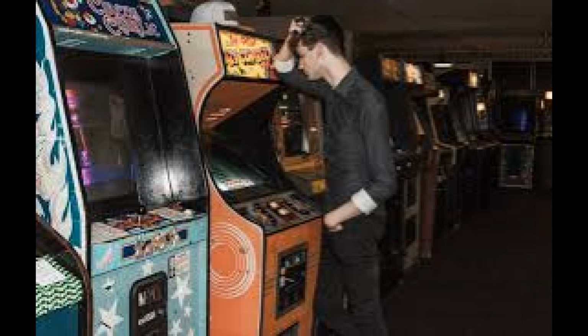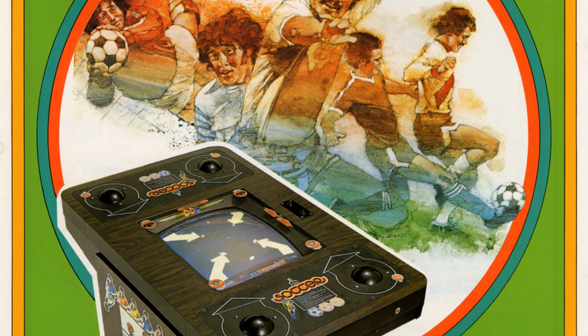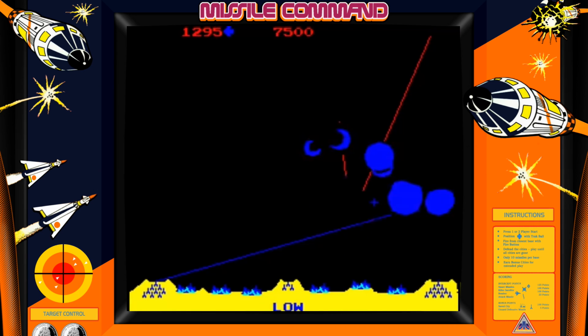The year is 1981, and Atari designer Dave Theurer is designing his next arcade game. Mr. Theurer was no stranger to designing arcade games, especially ones that were bona fide hits. His first game was a 1979 four-player soccer game for Atari. He followed that one up with a smash hit, Missile Command.